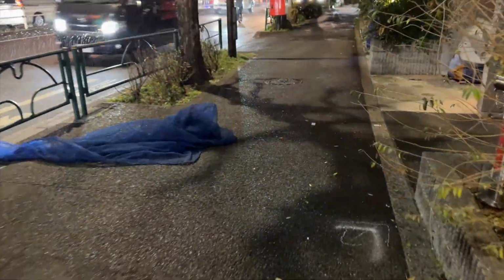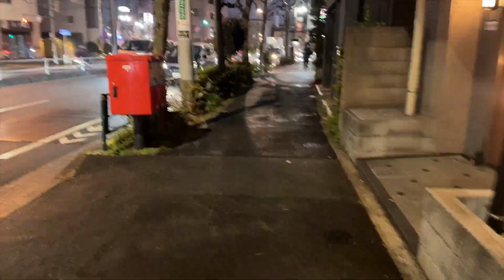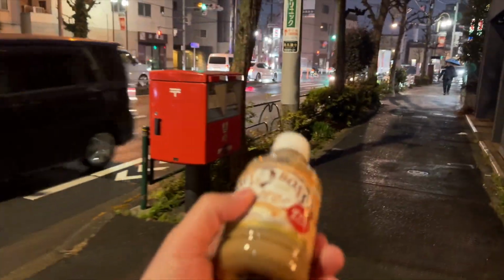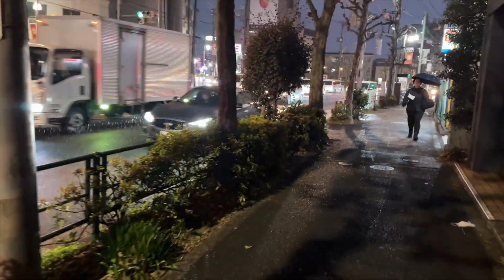It's not cold enough where the snow will stick. As soon as it hits, it melts away. Pro tip, get yourself a little warm coffee and use it as hand warmers.